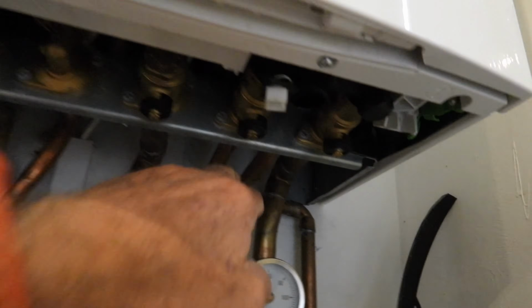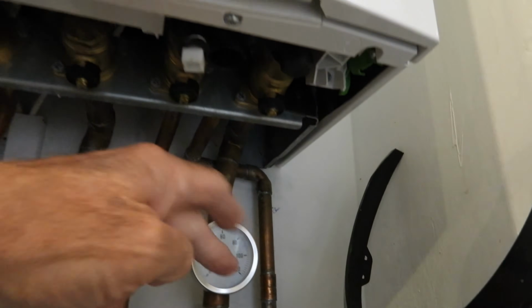I will show you the pipe. So on mine it's this one here, comes down the wall behind those pots and pans, gets down here and then goes out the wall there.